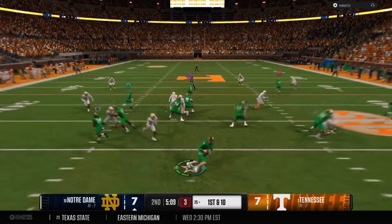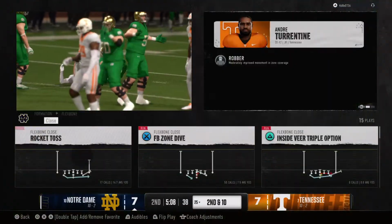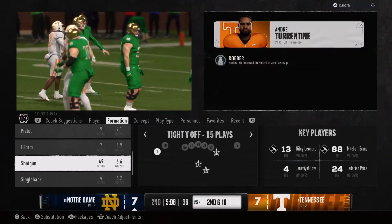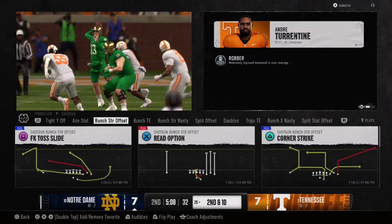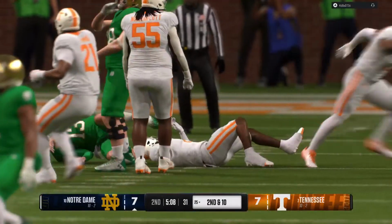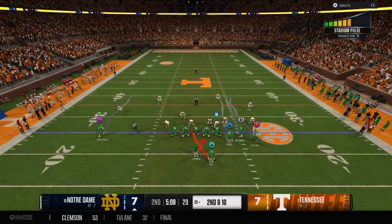First play of the drive, they're going to throw the football. And it's incomplete, even on a first down throw. He was under some heavy pressure. Well, it's pretty simple. The defensive line does a great job of getting after the quarterback and forcing him into that incompletion. Incomplete, so it's second down and 10.